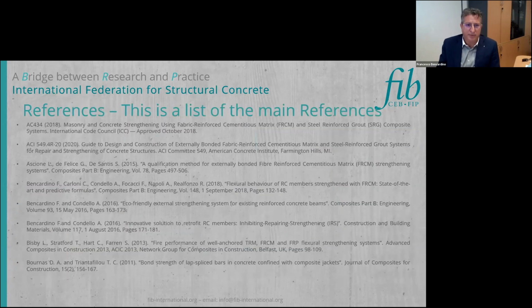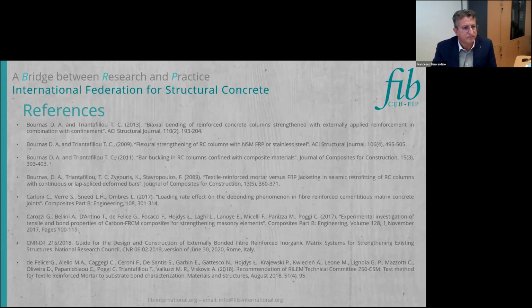I'm going to conclude. This is a list of the main references. The CNR document is a useful guide for design and construction of externally bonded fiber reinforced inorganic matrix systems for strengthening existing structures. It is a good document to design a textile reinforced system, as shown before.